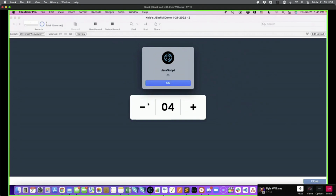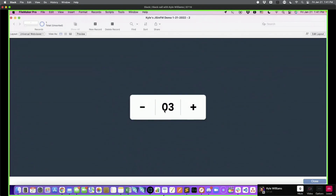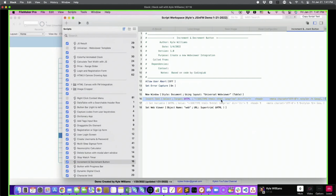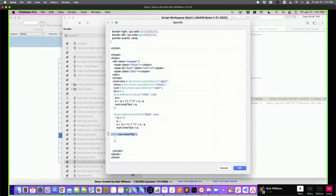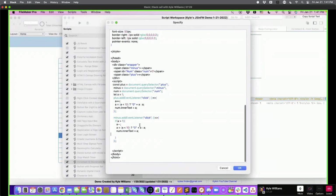So that's only working with the minus button. So we want it to work both directions. We can go back into here. So we have our alert. So this is why it's really helpful when you're trying to figure this out. You don't really know where to put it because somebody else coded this. So basically, what I can do is I try to copy it. Okay, num dot inner text. Okay, so basically, I would put this at both spots.